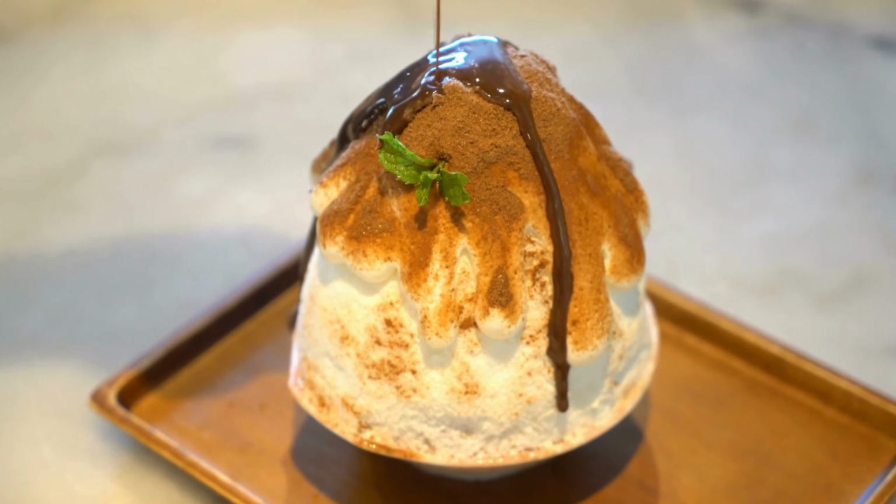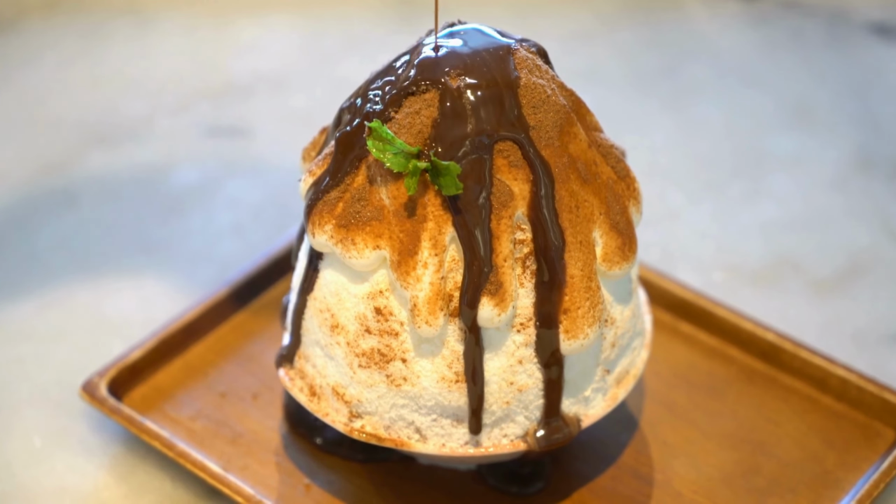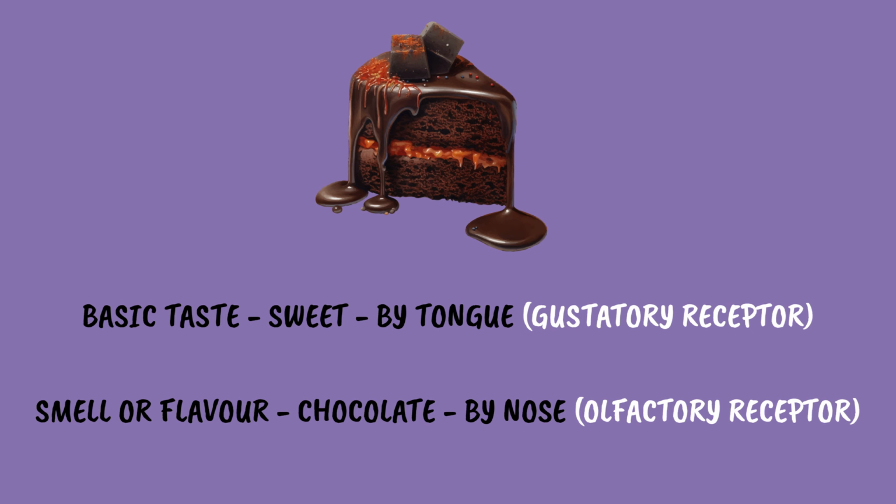Let me give you a simple example. Imagine you are eating a tasty chocolate cake. Your tongue tells you it is sweet, but how do you know it is chocolate and not vanilla or coffee? That's because your nose smells the chocolate. When you chew, tiny smell particles or odorant molecules go up to your nose, and your nose receptors catch the smell and send it to your brain. And the brain then puts both things together, the sweet taste from your tongue and the chocolate smell from your nose, and says, yes, it's a chocolate cake. But if your nose is blocked, you won't smell much, and the cake may just taste sweet, not like chocolate.